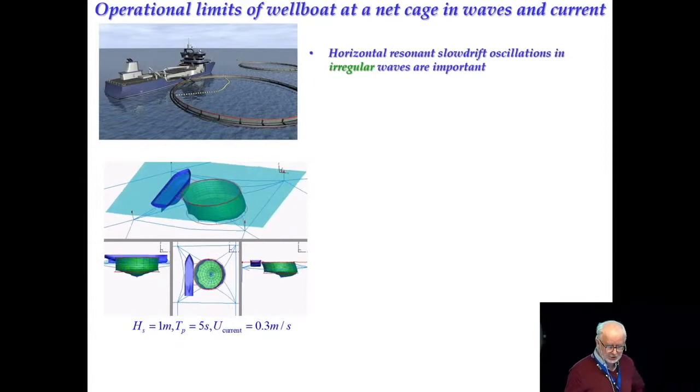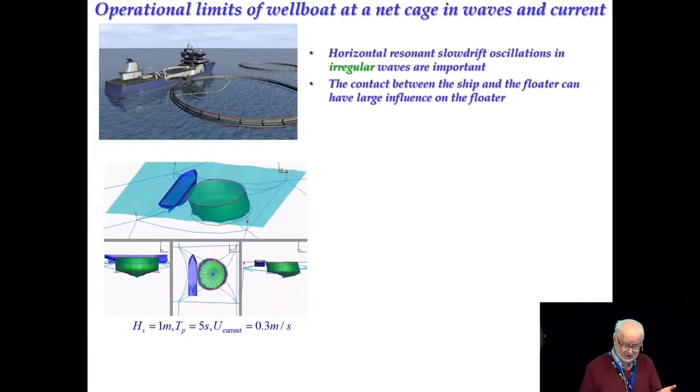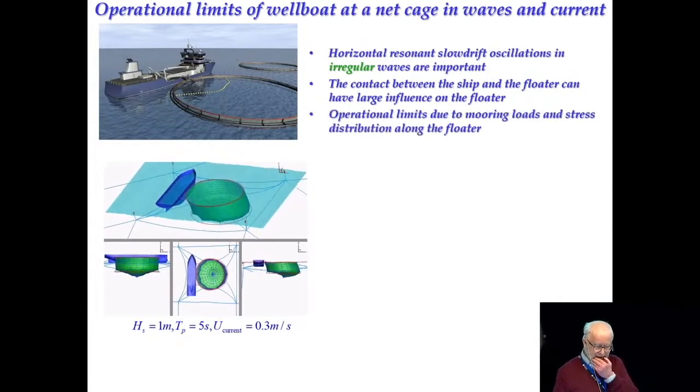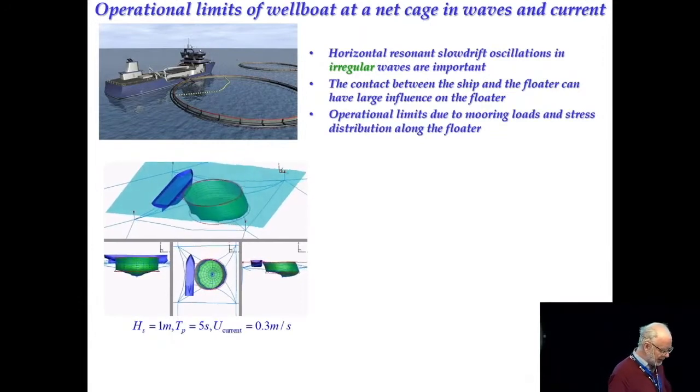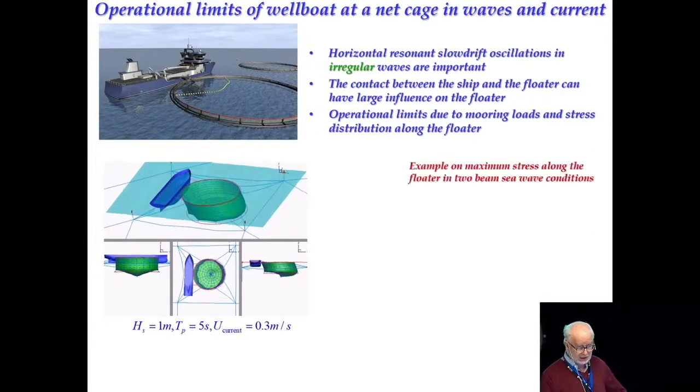So what is important here is that this is a coupled system, and as with mooring of offshore structures, you get slow drift oscillations, and the contact between the vessel and the floater can have a large influence on it. Then, if one should set up certain operational limits, they must be related, for instance, to mooring loads and stress distribution along the floater.